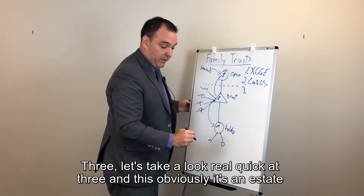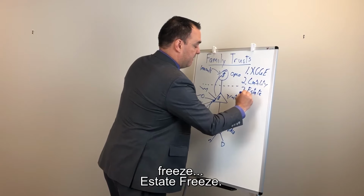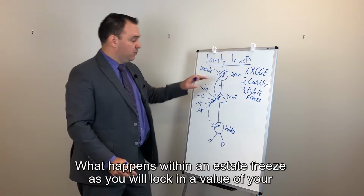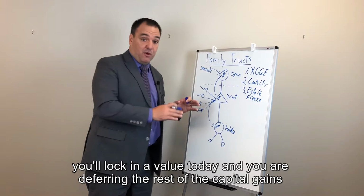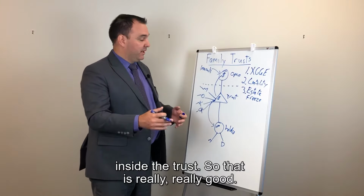Three, let's take a look real quick at three, and obviously, it's an estate freeze. What happens with an estate freeze is you will lock in a value of your operating company shares, your OPCO shares. You'll lock in a value today, and you are deferring the rest of the capital gains inside the trust. So that is really, really good.